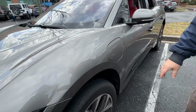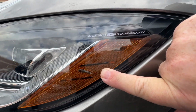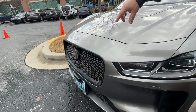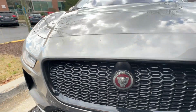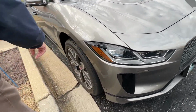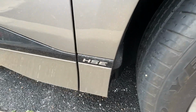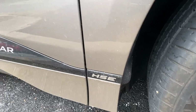Jaguar logo. Okay. Starting at the front, let's see if you can see it. Yes, we have a little Jaguar in the turn signal. Jaguar technology. Oh, we got a Jaguar right there in the turn signal. We have the big cat right in front. Yeah, we got him on the wheels right there, the center caps. Well, I wouldn't call this a hubcap, but we know what we're talking about. All right, so we got the side Jaguar, and this is an HSE. What does that mean? High Spec Edition.